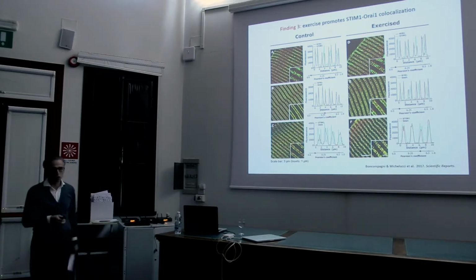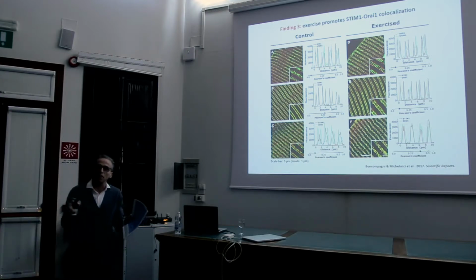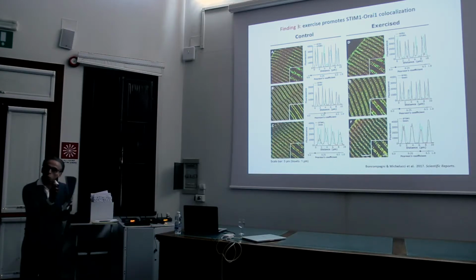Indeed, we have a lot of yellow, which is the superimposition of red with green, but the most important part is down here. So in control muscle, STIM, which is in red, and ORAI, which is in green, are not together. So the two proteins that mediate store-operated calcium entry in control muscle are not really coupled to each other. But the situation changes completely after exercise, because now you see a lot more green than here. So some ORAI moves into the I band, which is this narrow space here, and now you have a lot of colocalization between STIM and ORAI after 1 hour of exercise in those muscles in which we had the formation of these new junctions.